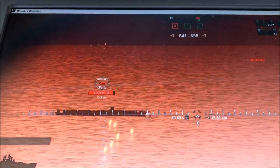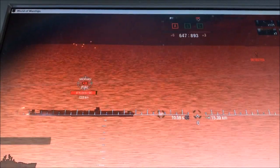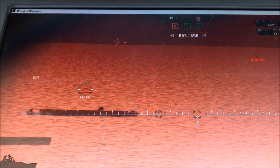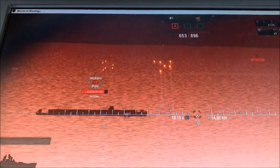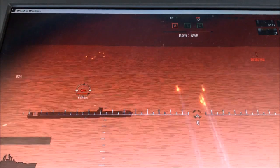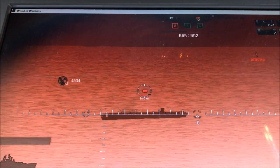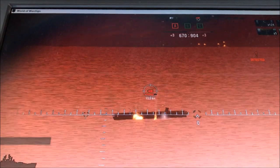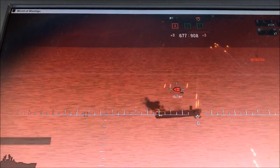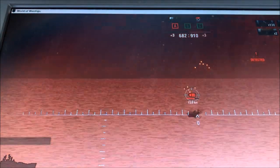Got to kill him off now. Shokaku, I think, has got nothing left. Our point situation is not that good either. All right, set him on fire, but then he hit the repair party right away. All right. Now he's on fire. Can't do anything. Save himself now. He's simply in trouble now.